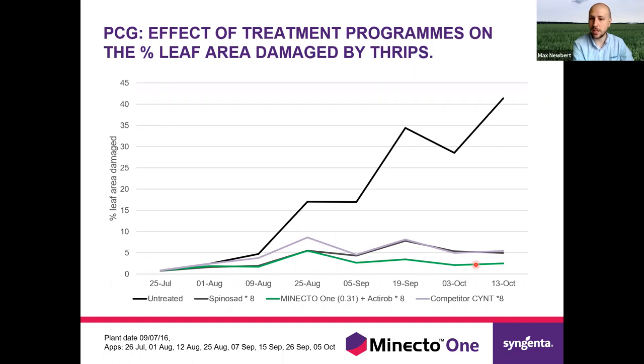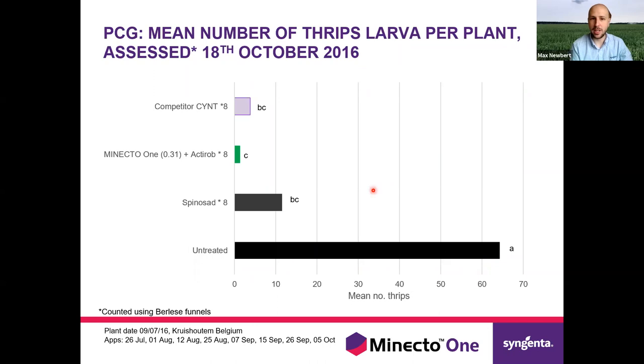Plus in this one we can see we were testing out Benevia and we were getting better numerical control with inclusion of an adjuvant, with Benevia being an OD formulation versus Minecto One's WG. But very good control from that trial again, as you can see from the final assessment and the mean number of thrips that we had at the end of the trial. So again, you can see why it's advised, but it's not necessary to have that adjuvant.